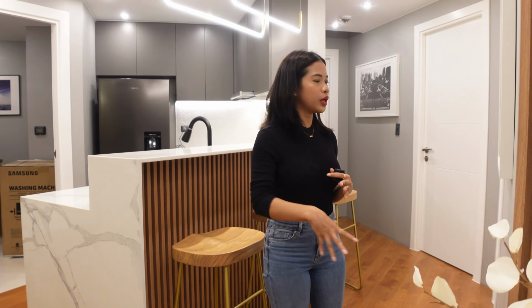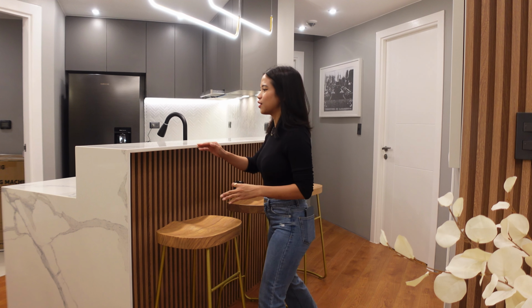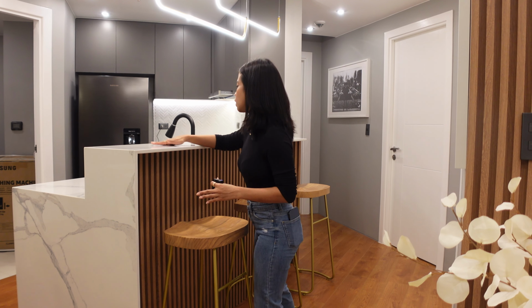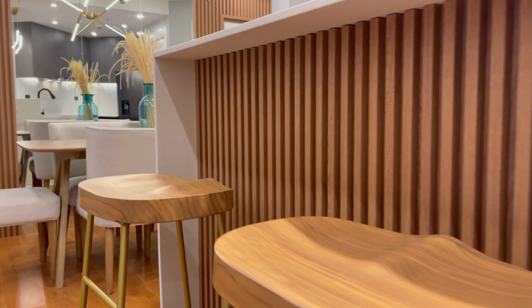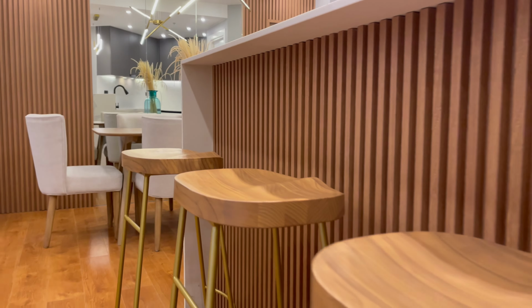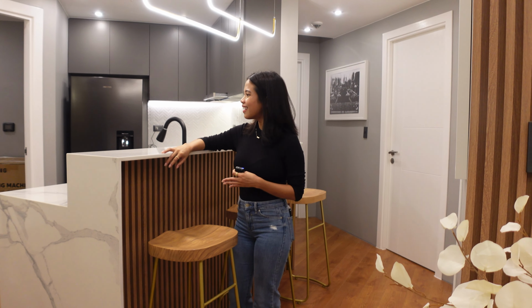But before we check that, as what you can see, there are bar stools here. So of course, syempre naka-bar type kitchen tayo. Hindi naman kompleto kung wala tayong bar stools. So there are total of 1, 2, 3 bar stools. And again, ang ganda nitong accent na to. Lakas makasosyal, diba? Ang ganda, it's super nice.